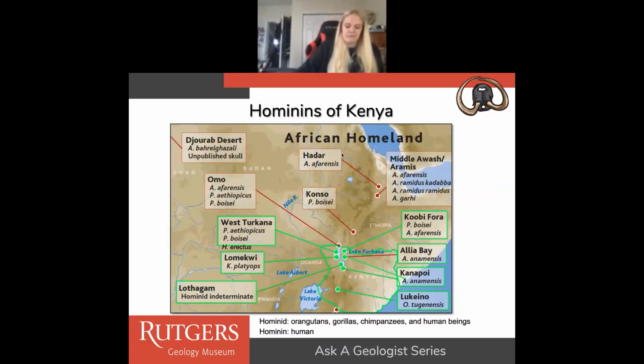So, like I said, fossils of many ages have been found around Kenya. Everything you see on this map that's in green were hominin fossils that were discovered in Kenya. Now, a hominin is a human. A hominid includes orangutans, gorillas, chimpanzees, and human beings. So we're both hominids and hominins. But hominins are human, so these are where the hominins have been found.